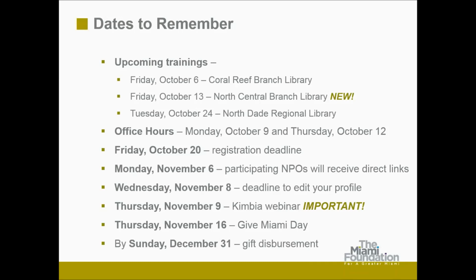It'll save your changes. You can keep just adding more information to your form. Every time you make edits to your registration form, you're going to get an email that says Profile Updated. It's just an automatic thing that Kimbia sends out with the most recent version of your registration form so that you have a record of what you put into the system. So we do encourage you to save your progress regularly. This is especially true when you're uploading large files under 5 megabytes to ensure that they upload successfully.